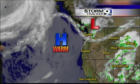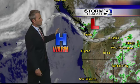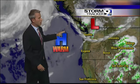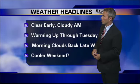Little bubble of high pressure, not a big, massive high. We're not talking mid-90s here, but it is going to continue to warm things up tomorrow and likely Tuesday, where we'll sort of peak. And that's because the jet stream's starting to arch over top of that again as high pressure strengthens and moves in its place. That pushes the low out of the way, and that eventually starts to draw up the warmer air up the I-5 corridor, and that's what starts to warm us up as we head in towards your early week forecast.